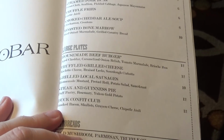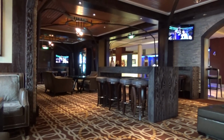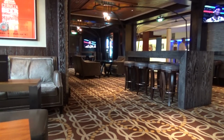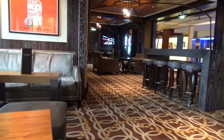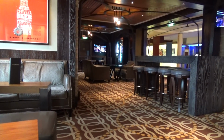But the atmosphere is amazing. Oh no, I imagine this place must be packed if there's a good game on. Which there's not on our cruise. We're on a 3-night cruise, but if we were on the next cruise after this, which would be the NFC AFC Championship games, this would be the go-to spot. It would be packed to the gills. Anyway, Gastro Park, good times.